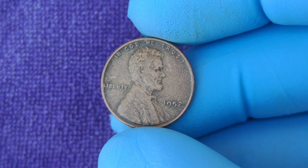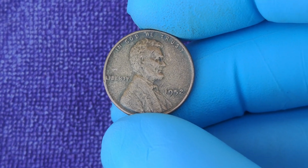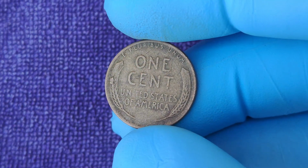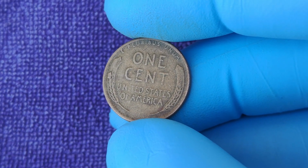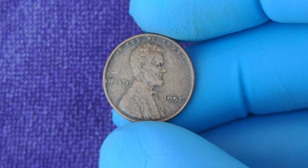When collectors evaluate a coin, they look at its grade, a measure of how well the original detail and surface quality have been preserved. Coins graded mint state, often abbreviated as MS, have never been in circulation. They retain their original luster and sharp design details. For the 1952 no-mint mark wheat penny, values can vary dramatically depending on grade.